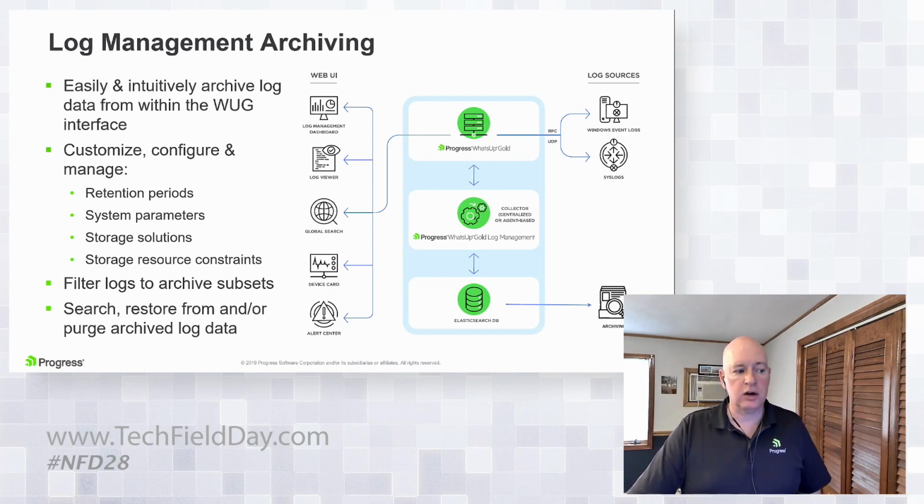We've added the ability to not only get all of that information and get all the value out of the log management add-on, but also to pick where you want to archive, what that storage system is, and we don't care, just give us a link, and how often you want to archive, as well as the structure for going back in and searching archived logs or deleting and restoring archived logs as necessary.